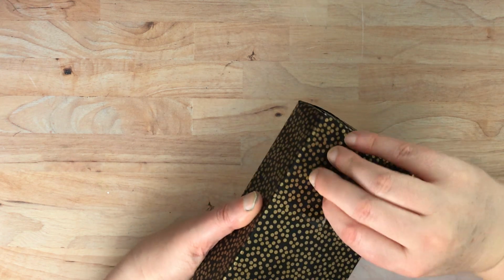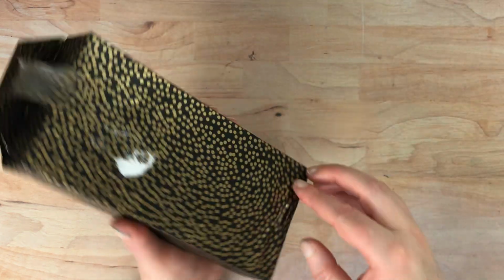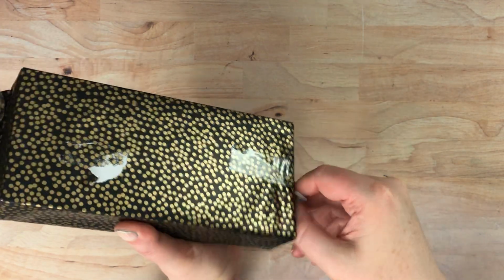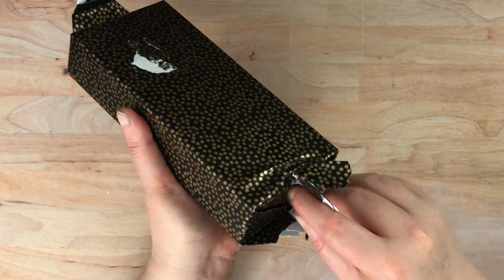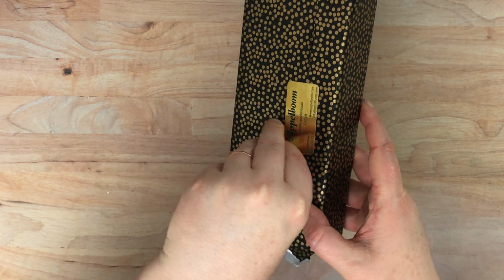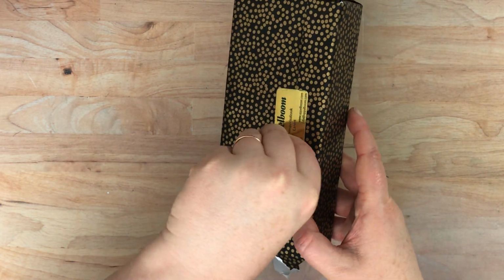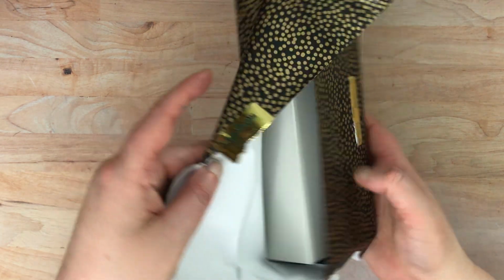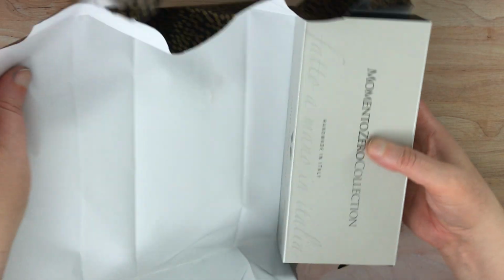So I definitely want to try and save at least some of this paper. So I'm going to be a little bit careful with, well, there it goes. Let's just open it like a Christmas present, right? Okay, and it has this little sticker. Oh no, and the sticker is very sticky. Okay, so that didn't work out, but I will be able to save some of this paper.